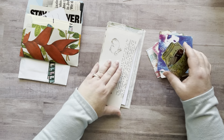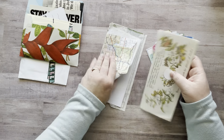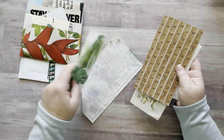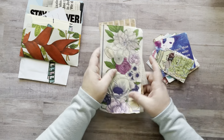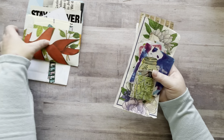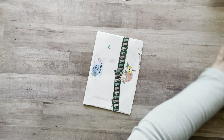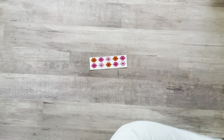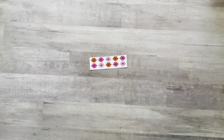Oh my gosh, so many fun things. I can't wait to look through all these when I'm done here. Ooh, I love these. Ooh, yeah, napkins. Love to collage with napkins. I don't do it very much, but I do enjoy it. Thank you so much, Jody. I really appreciate it. Okay, let me throw a little bit of garbage away. I'm putting these lips on people. You guys already know that's happening. All right, and then I have, hold on.